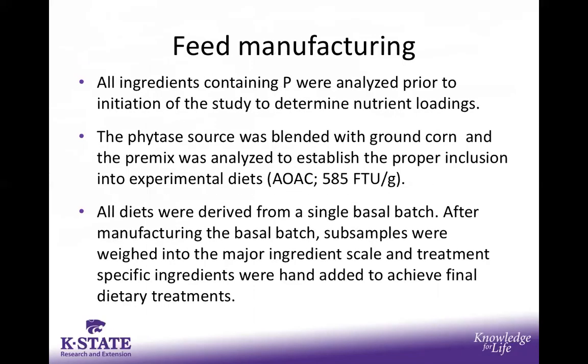For feed manufacturing, all ingredients containing phosphorus were analyzed prior to the initiation of the study in order to determine nutrient loadings. The phytase source was blended with ground corn, and the premix was analyzed at a concentration of 580 FTUs per gram in order to establish the proper inclusion level into the experimental diets.